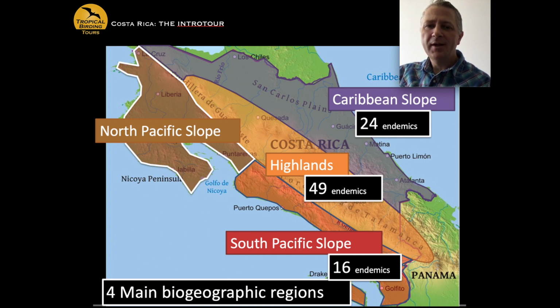This tour can be considered a kind of best of Costa Rica, because as you can see on the map, there are 4 biogeographic zones, and on this tour we go to the Caribbean slope, we go to 2 different sites in the highlands, and we also cover the South Pacific slope, while being on the transition with the North Pacific slope, so we get a sample of all 4 bioregions in this 11-day tour.